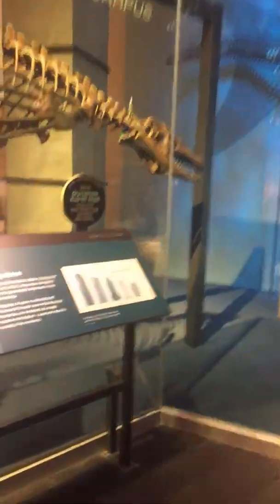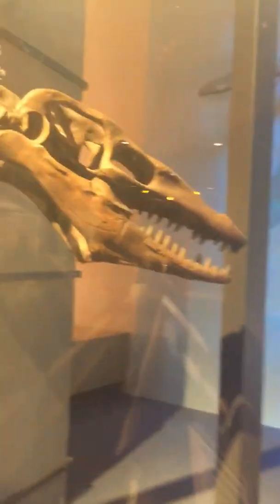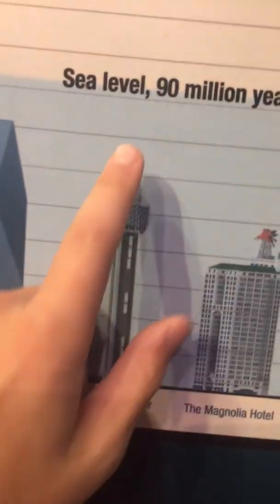Tylosaurus skeleton. It's a real skeleton. I don't know about those back vertebrae. I think those are fake. The evolving Mosasaur. Look, there's the skull. Okay, so sea level at 90 million years ago. Okay, so that's the Reunion Tower, and that's the sea level. Bank of America.